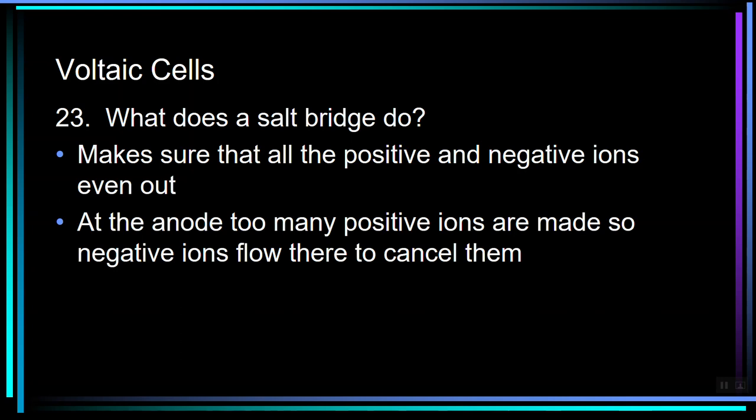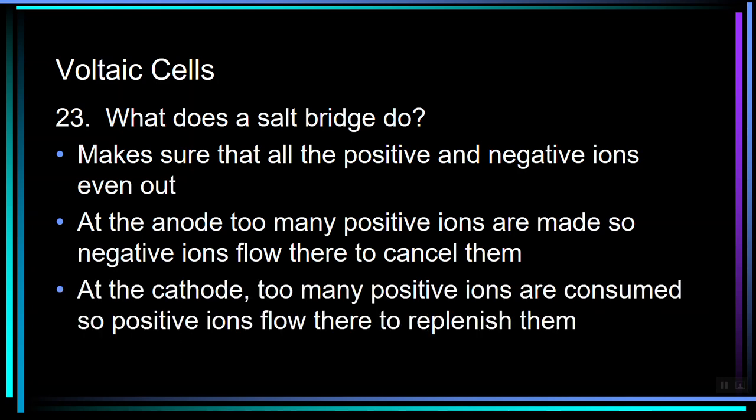See, the problem is that at the cathode, too many positive things will be created. At the anode, too many negative things. I'm sorry, at the anode, too many positive things are created. At the cathode, too many negative things are created.